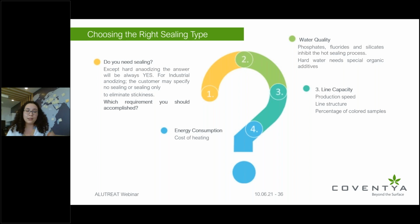Are you working with some organic dyes? So the question is water quality. Some impurities in the water, like phosphate, fluoride, or silicate, can inhibit the sealing formation. And also hard water needs special additives. And the third question is line capacities. The production speed, line structure, and percentage of the color samples are critical for choosing the right seal.